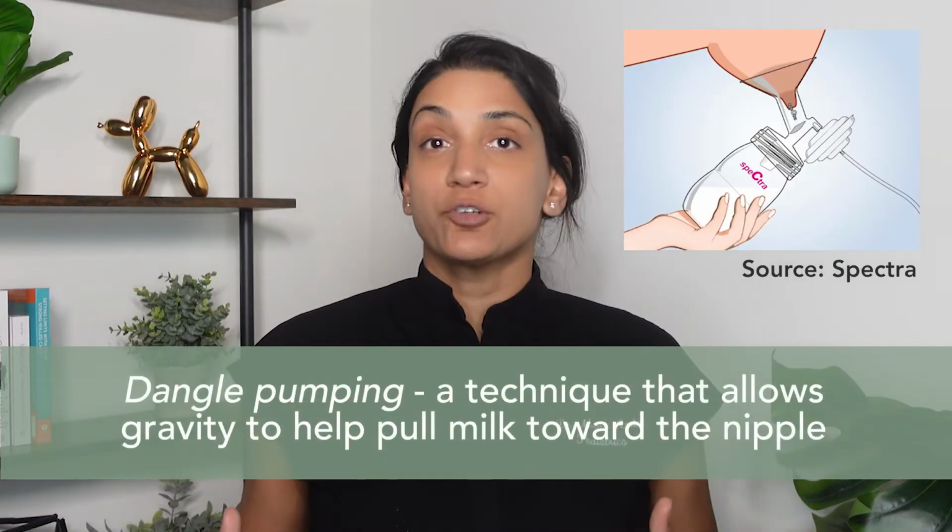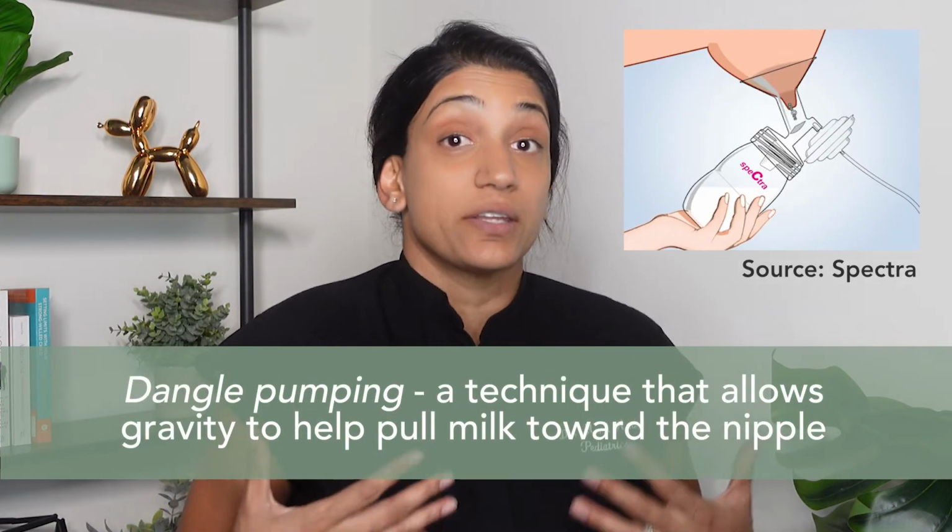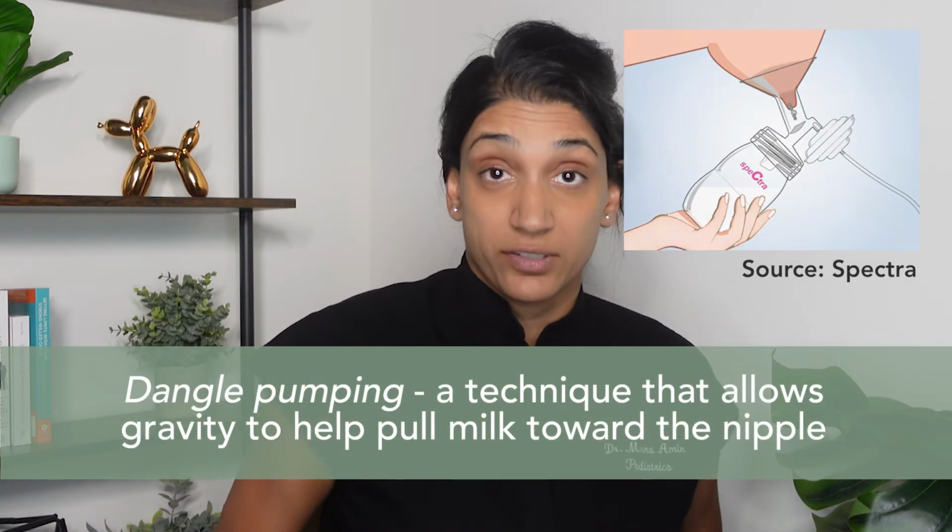Another method is dangle pumping. To do this, find a comfortable spot where you can lean forward, such as sitting on the edge of a chair or leaning over a table or on all fours. Lean forward so that your breast is dangling down. Gravity will help pull milk towards the nipple, which may help dislodge the clog. Begin pumping in this position. The suction combined with gravity can help clear the duct more effectively than regular pumping. If this is more stressful to you, don't do it, because key is also to reduce stress if we can.